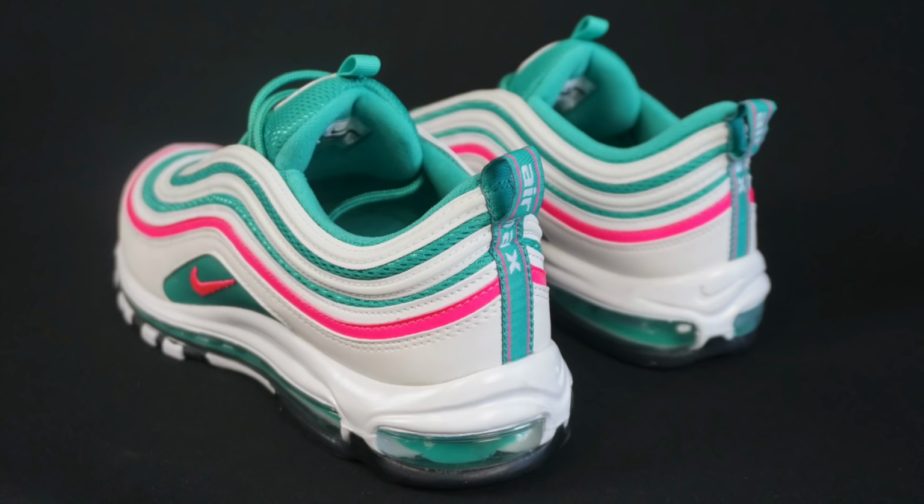But cop this for retail. Still DS, haven't rocked it. I may get rid of these. Y'all see why here shortly. Air Max 97 South Beach.